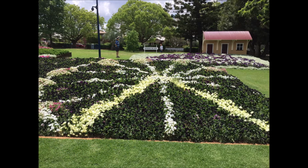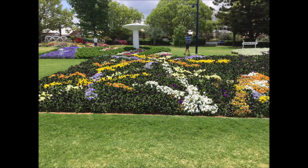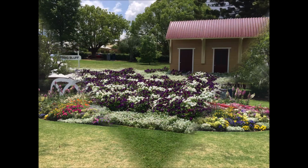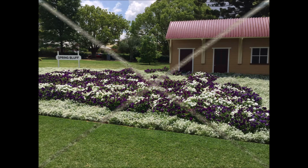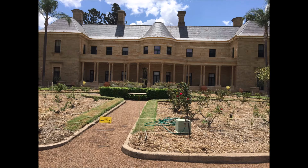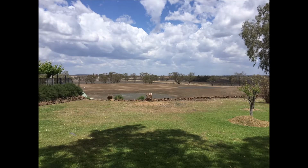The Ferris wheel, the fireworks, the dray they used to use, Spring Bluff Railway, and then I went on up to Dalby. Just look at the grass. From there I went out to Jimbaugh Station. This is the homestead, and this is the outlook from it over the station.